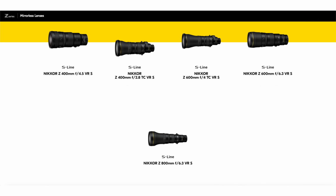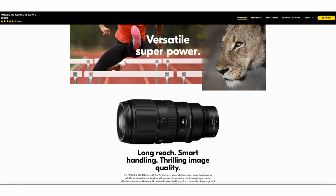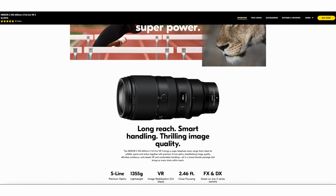no less than 5 super telephoto lenses, not counting the 180 to 600mm f5.6 to 6.3 VR zoom and 100 to 400 f4.5 to 5.6 zoom. Here's my take on the state of Nikon's lens lineup in late 2023.